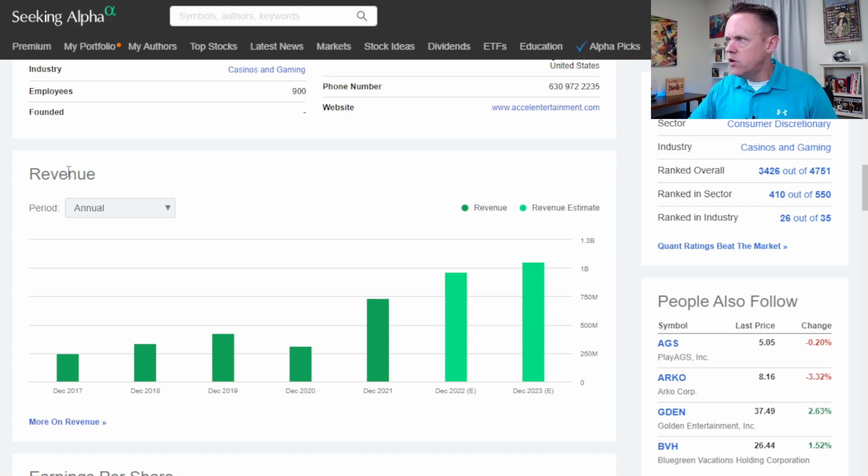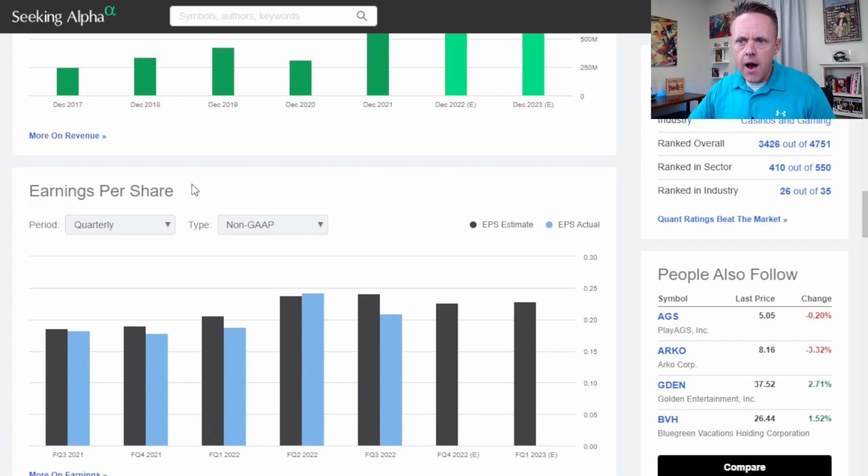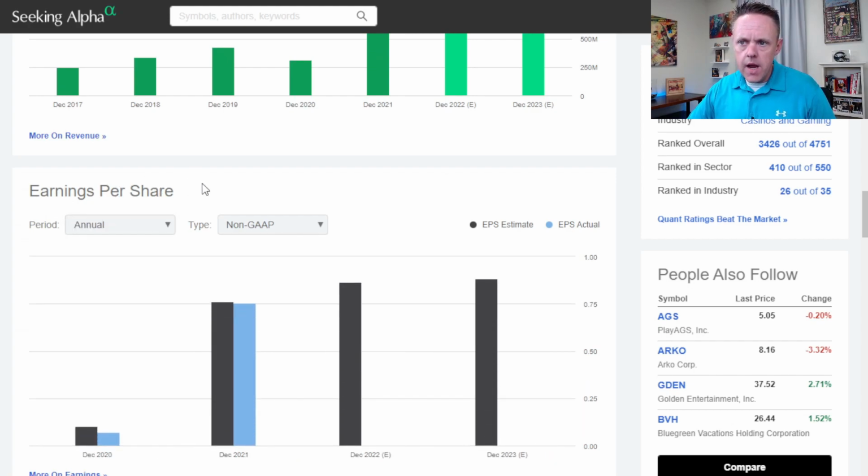And you see this annual revenue chart, from 2017 to 2021, you have pretty good growth. No surprise, 2020 was down. And then you see the estimates for 22 and 23. It's a nice little ladder there, right? So good news on the revenue side. But how about EPS? And I'm going to switch this to an annual view.